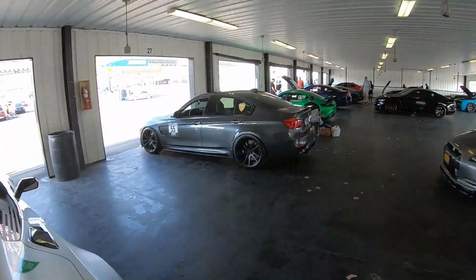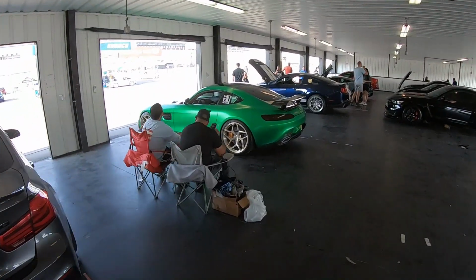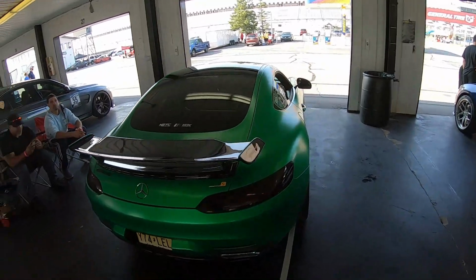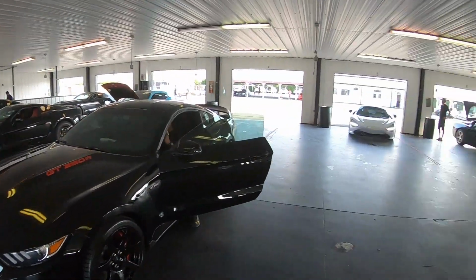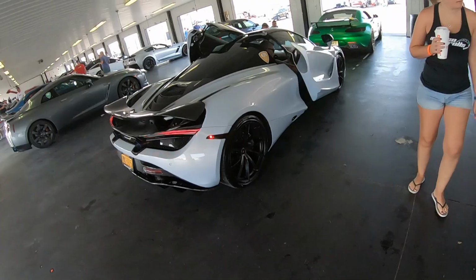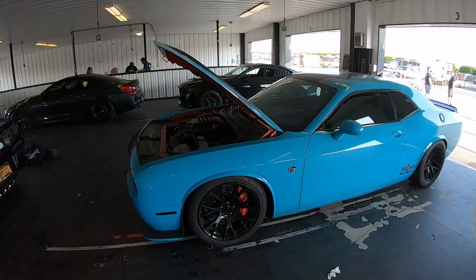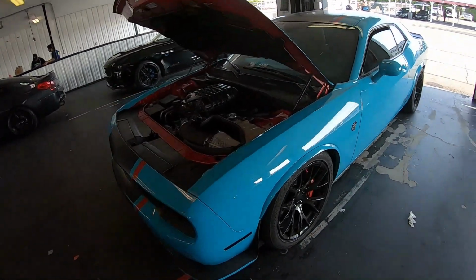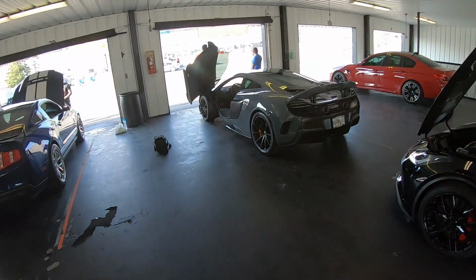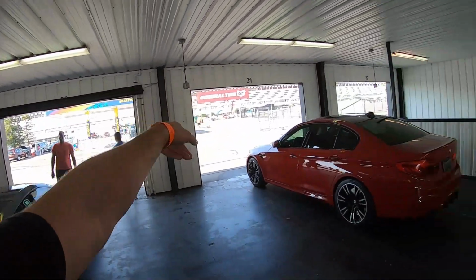Run ethanol and you can make. Look at that wrap on this one. That's a sick wrap right there. It's a cool color. 720S pulling in. This is sick. I love the color on this. Got another McLaren here. A lot of supercars show up to this event. There's more cars over there.